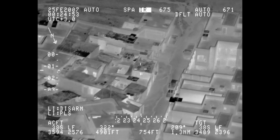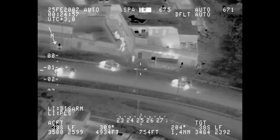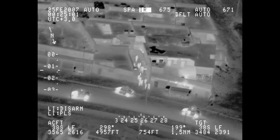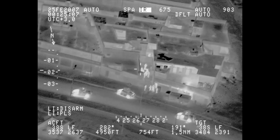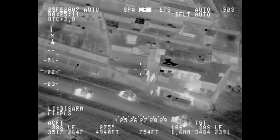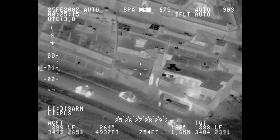But it's pretty interesting to get the perspective of our air support and what they're looking at as we're up there. Right now we're about 25 minutes into the mission. The search team from inside the home portion of that building have come out. Now they're going into the front, into the garage section, and searching for any bomb-making materials.